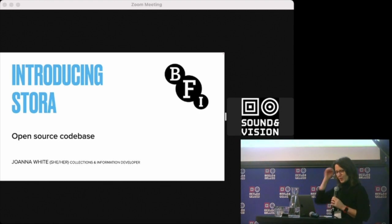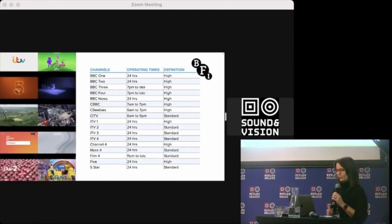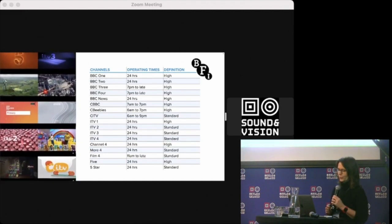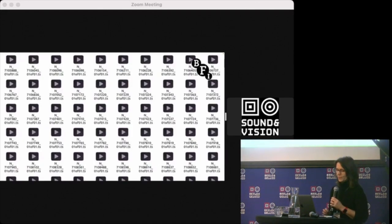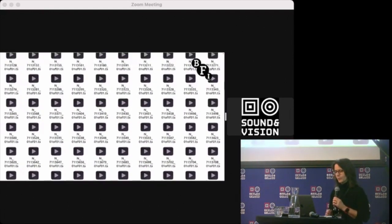So before I show you the code, I'd like to illustrate what the scripts need to achieve. I feel that's the easiest way to start. So Stora records 17 channels each day. They're a mix of high definition and standard definition streams, some broadcasting 24 hours a day, and others, such as children's television, have a shorter broadcasting time. One full day of off-air recording can capture 500 programs to file.